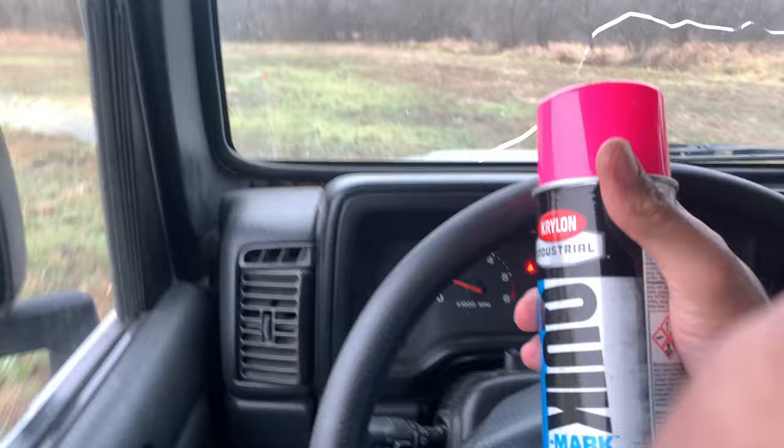All right, so how it's gonna work is I'm gonna have Cyber in the back of the Jeep. My mom's gonna open the door and he's gonna come out running to me. I forgot to mark the finish line, which is right here. I lined it up with this pole, my measuring wheel.